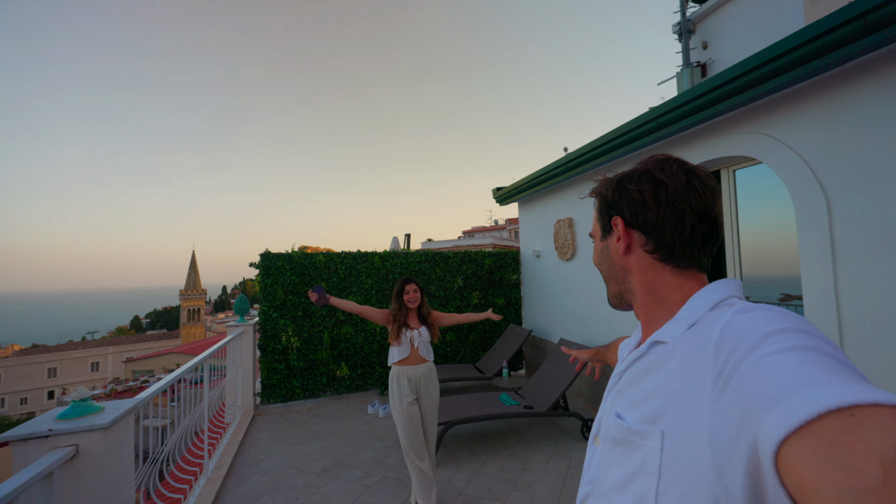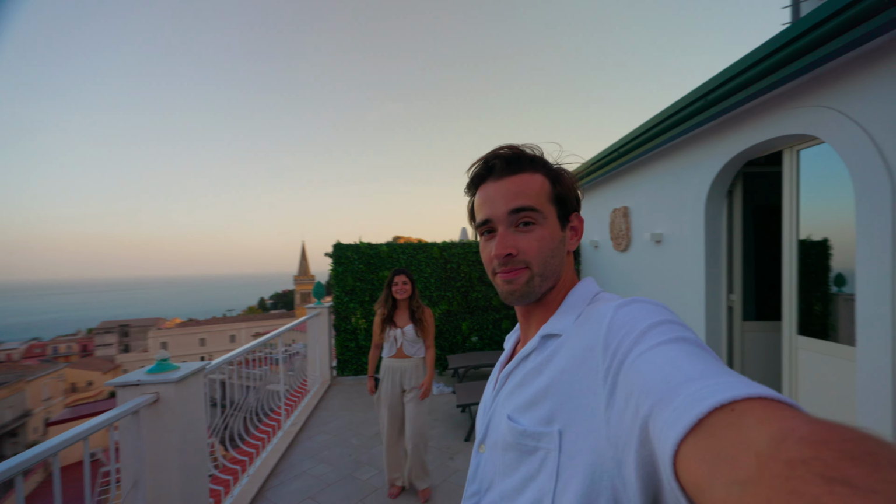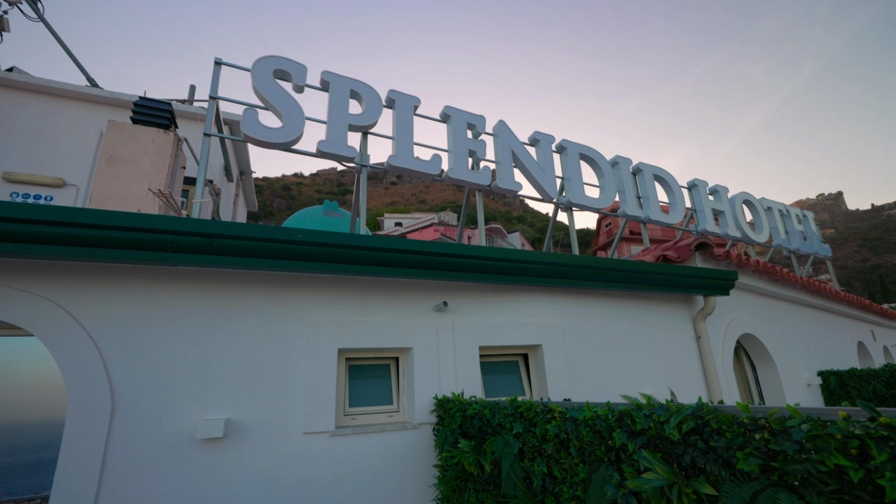Perfect. And the hotel, I mean, look at this view. It's amazing, and look how spacious our... We're about to hit a workout here, but just so you can really imagine, and you can see, the Splendid Hotel sign is literally right above our room. But look how small our actual room is, and I apologize.